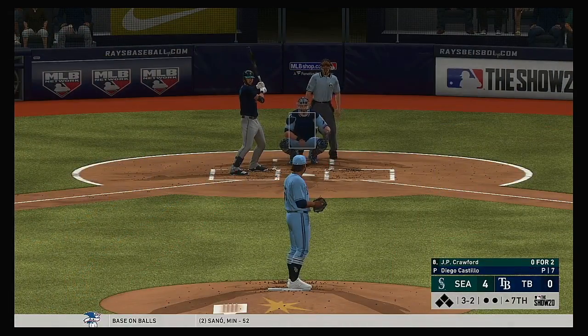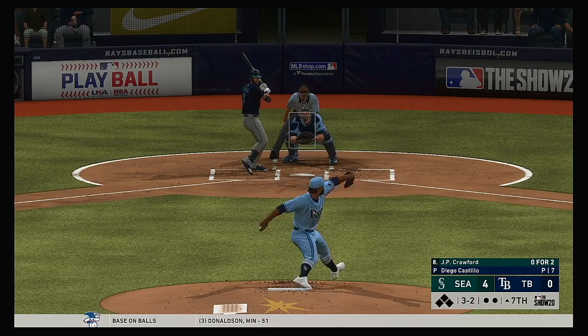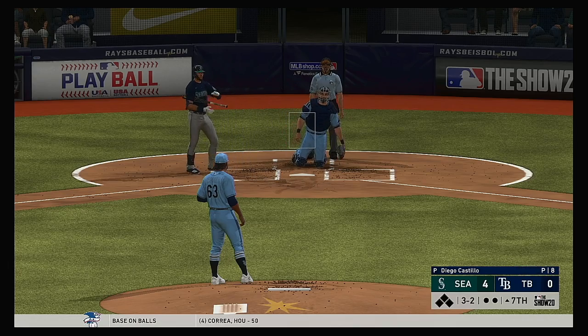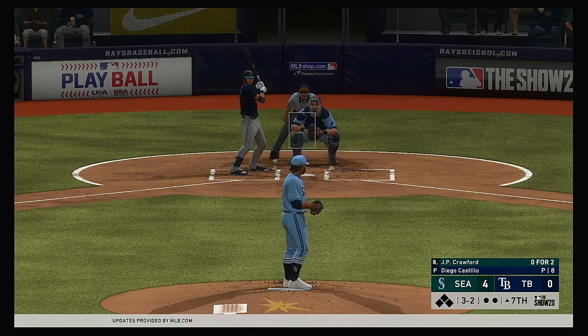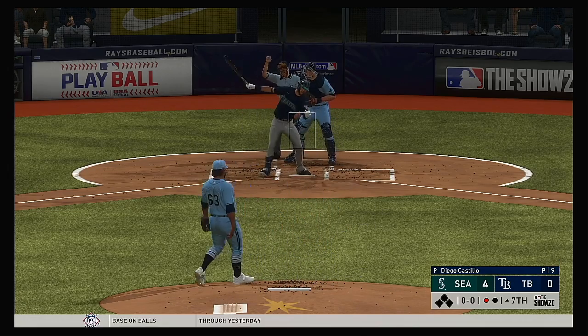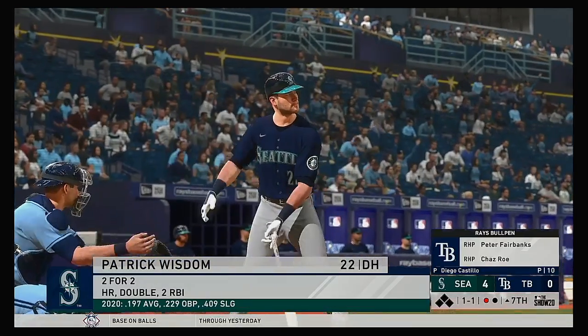Swung on but fouled off to the left. The next 3-2. High and deep down the left field line. And this will wind up a foul ball. And he'll finally just wear him down as this one swung on and missed for the first out.